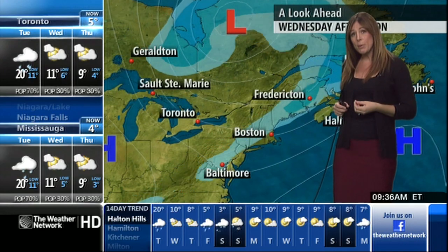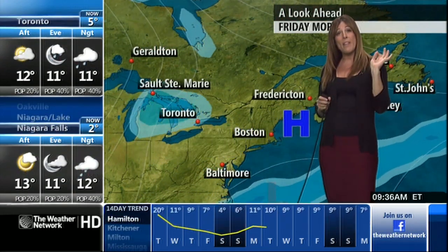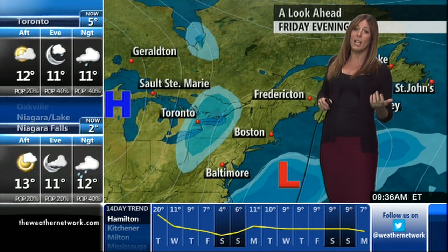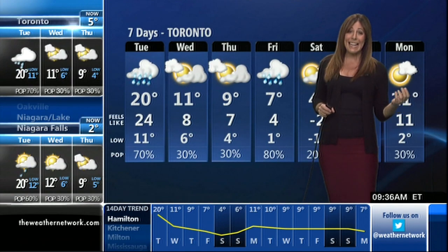High pressure is going to push its way through, so we may see a little bit of sunshine for Wednesday and Thursday, but then Friday, brand new system moves in through the GTA, and unfortunately this system is bringing with it quite a bit of cool air from the north, and temperatures are going to be dropping significantly.